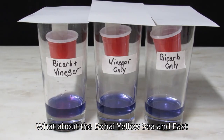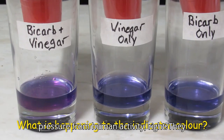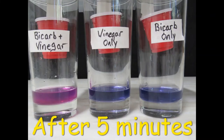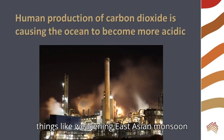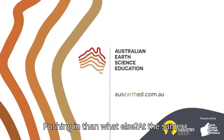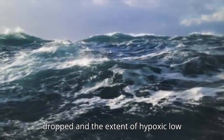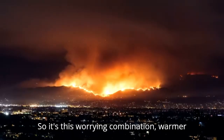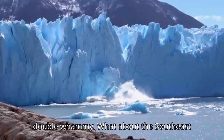Let's zoom in on a couple. What about the Bohai Yellow Sea and East China Sea? They're already under huge pressure from human activity, right? They really are. And these areas have seen rapid sea surface temperature increases since the early 1980s. It seems linked to things like a weakening East Asian monsoon and warmer currents, like the Kuroshio, pushing in. At the same time, dissolved oxygen levels have dropped, and the extent of hypoxic, low oxygen areas near the coast has expanded. So it's this worrying combination, warmer water and less breathable conditions for marine life. That sounds really bad. A double whammy.